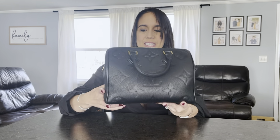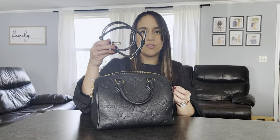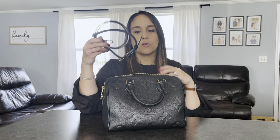Keeping things in the Speedy B family, we have my most recent purchase, and this is the Speedy Bandolier 25 in the black empreinte leather. As you can see, it's already starting to get its little mold and shape. It's just a great everyday handbag. You can dress this up, you can dress this down. Inside, it's lined with a very soft microfiber lining, and you have the strap here that is adjustable and removable. You can wear this top handle, but I like to wear this either crossbody or just as a long shoulder bag. It's just easy to throw it over the shoulder and go, but you can't go wrong with a Speedy.